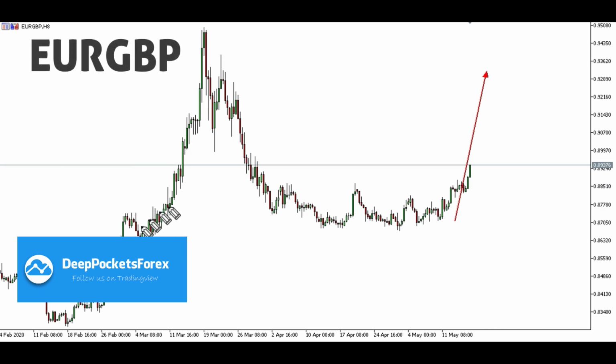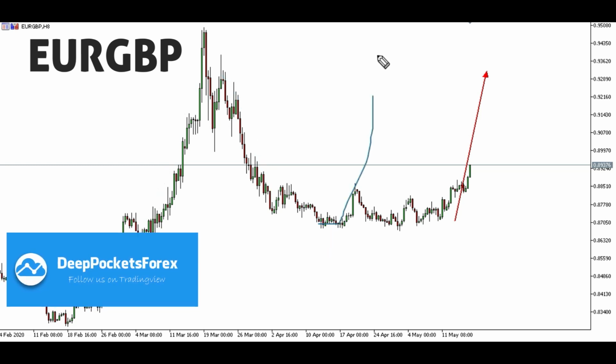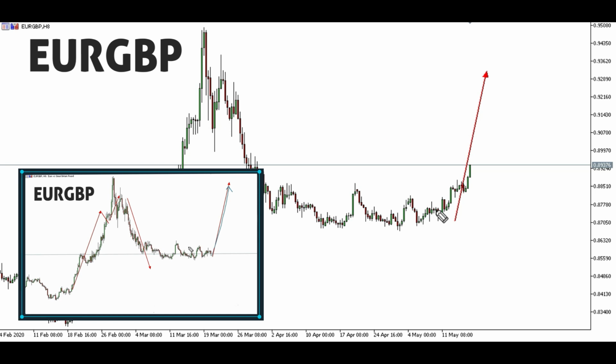For Euro GBP, you know we focused on this up move, we focused on this down move, and now we said that we're expecting an up move from this level all the way up. And as you can see, we got a sharp up here, then down, up, down. Then this past week we released an update. We said that this up move that was focused here is still valid, and we're still holding. From here to here was 200 pips.